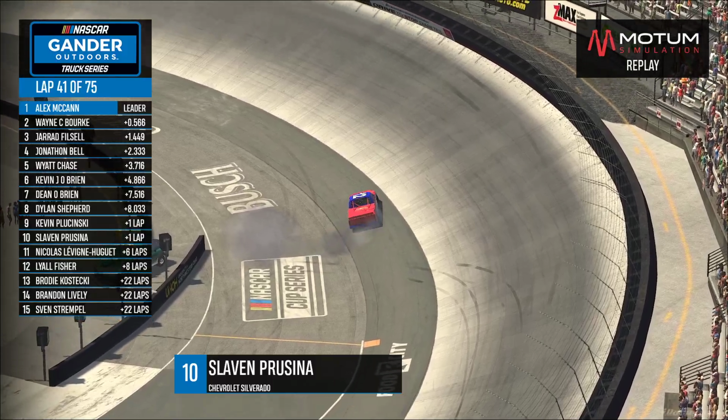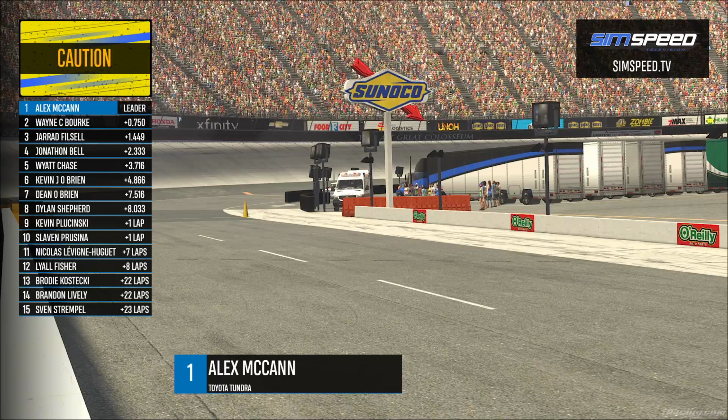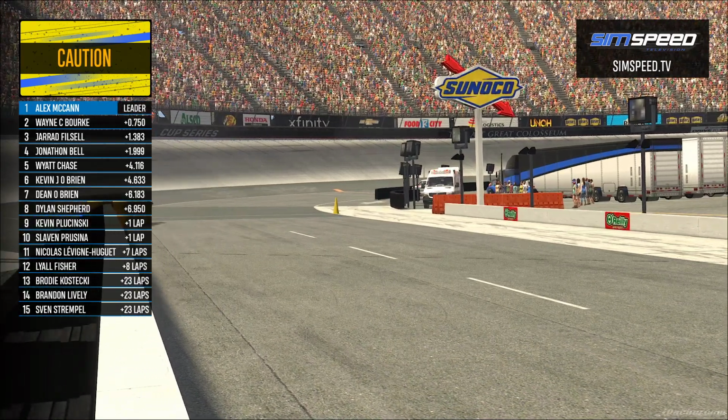Unfortunately, it'd be slight contact in the rear quarter as they come out of 4. It's very easy to do when the car just wants to push and wash out wide. So not intentional, but yeah, just very unlucky for Slaven to have that happen. So everyone's going to come back down to pit lane. Everyone will come this time, surely.